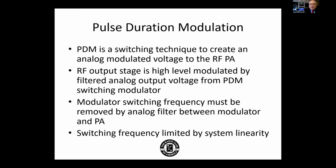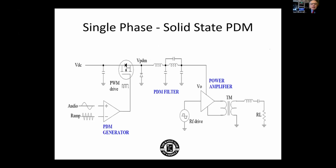PDM is a switching technique that is used to create an analog modulated voltage, which is then applied to the RF power amplifier. The RF amplifier stage is high-level modulated by a filtered analog output voltage from the PDM switching modulator. The modulator switching frequency must be removed, though, by an analog filter between the modulator and the PA. And the switching frequency is limited by system linearity. In other words, we can't just go to some arbitrarily high switching frequency. There's limitations on how far that can go, especially at high power levels.